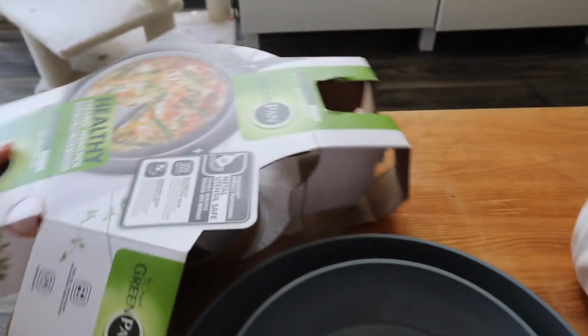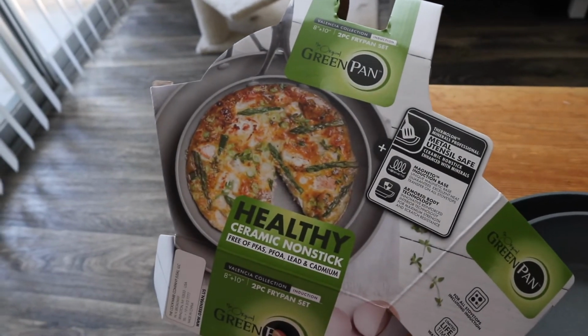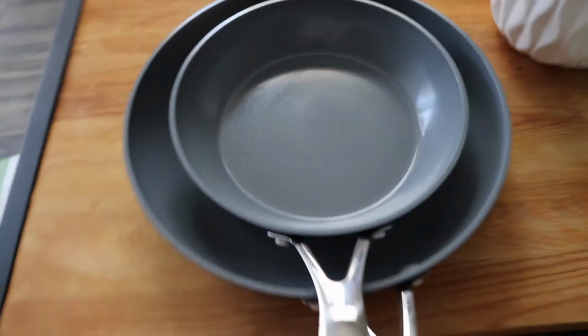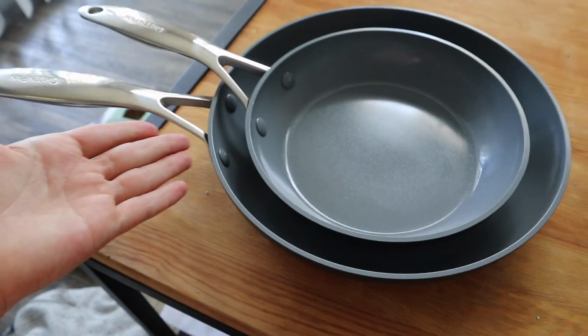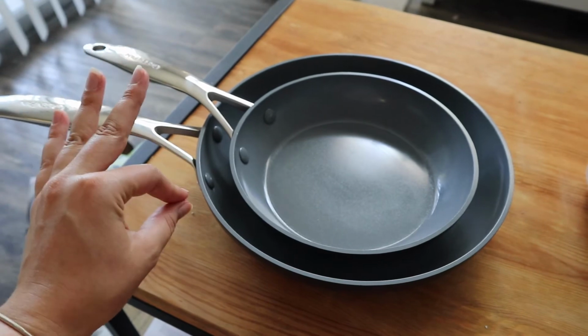Also, a very exciting adult package came today. I got some new pans from Macy's. I was actually waiting for the 4th of July sales, so I'm glad I waited. I got these for 15% off, but I am so happy. I feel like it's such an adult thing to be excited over getting new pans, but honestly it makes the world of difference in cooking.